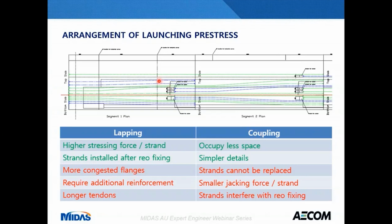Tendons are terminated with a pocket at the leading end for fixing of wedges of strands. For the coupling option, tendons are coupled at segment joints using proprietary couplers. When tendons are coupled, the strands are embedded inside flanges. It does not allow easy replacement if a strand breaks during stressing. As a result, strands are stressed to a smaller force at about 70% of breaking load. Pre-installed strand in this option will also interfere with reinforcement fixing of the subsequent segment.